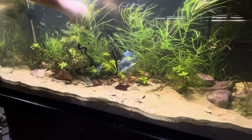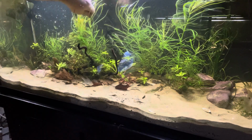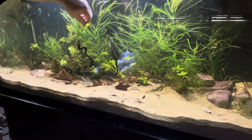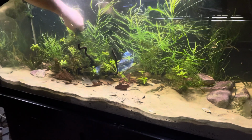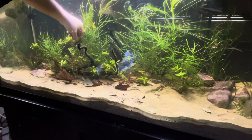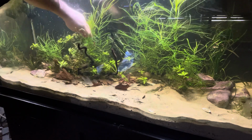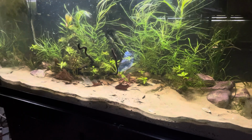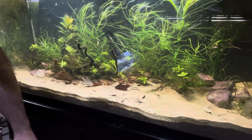So like I said, I don't know if this is cyanobacteria or if this is a form of hair algae. But I have noticed that the structure of this algae is almost like broken down. It's almost like, I don't know how to describe it other than it's like gooier. So that's that. Let me throw a little bit of leaf litter in here yet.